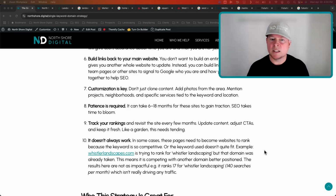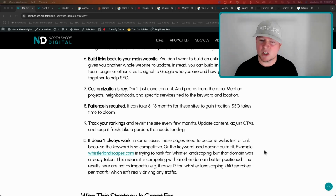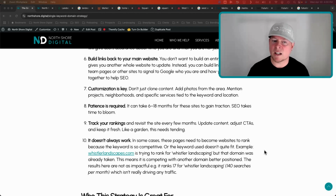Number 8, this is important. Patience is required. It takes typically years for really the results to come into fruition. It can take 6 to 18 months for these to rank. SEO is a mid to long term play. That's why we always say a blended approach is good for a business where you're running ads as well. So those can give you better short term bang for your buck.